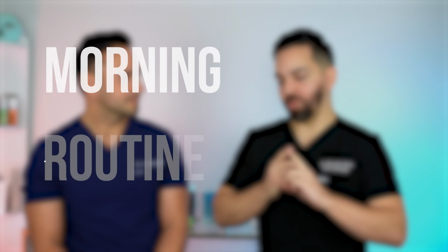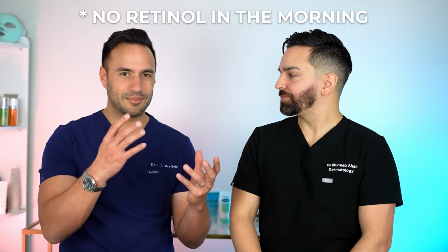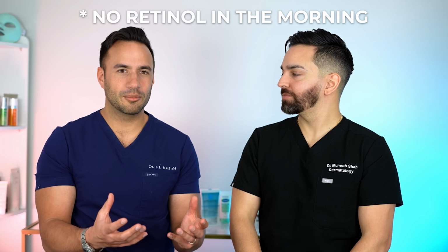Cleanse, the toner, the retinol, the moisturizer for oily skin. And now let's talk about a morning routine, which is not going to deviate much from this. Right. So same thing here. You can use a lot of the same products, like a toner in the morning as well. But the main difference here is just going to be the sunscreen.